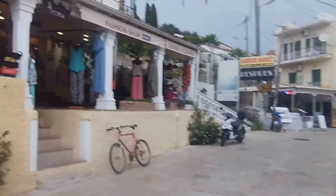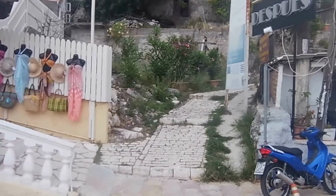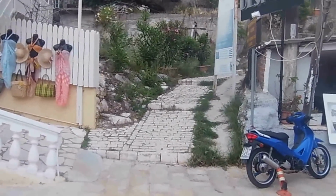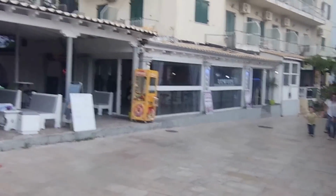There's Costa's on the left. That's a place to be if you want to see a bit of Greek dancing. And another fashion shop. Here we are on the right hand side, we have a Kassiopi Church. Church of the Panagia, Kassiopi. And on the left hand side we've got the path up there, Serapanta, that takes you up to the castle. 12th century castle. Left hand side here we've got Despoez.